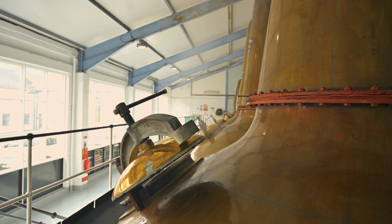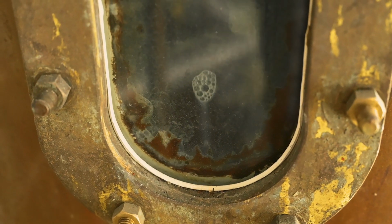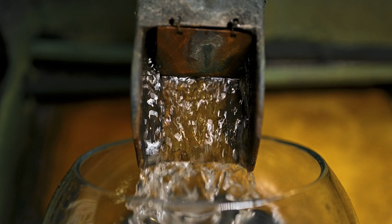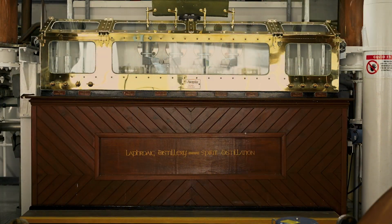The 8% wash fills up the wash still, which is heated using oil and steam. This boils the liquid just like a big kettle. The vapours rise up over the line arm, hit the condensers, and your first distillation comes off at 25% and is sent to the low wines tank. Everything in the tank is then sent for the second distillation to the spirit stills.